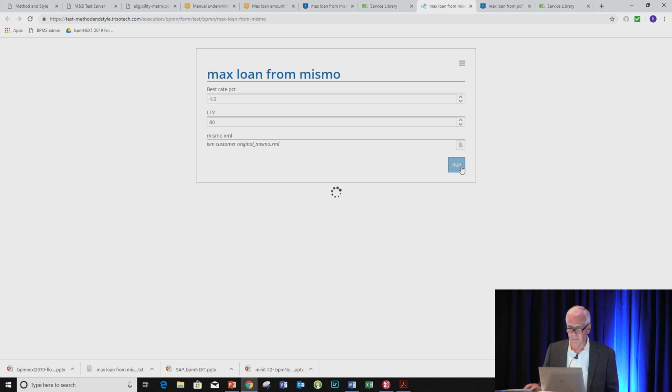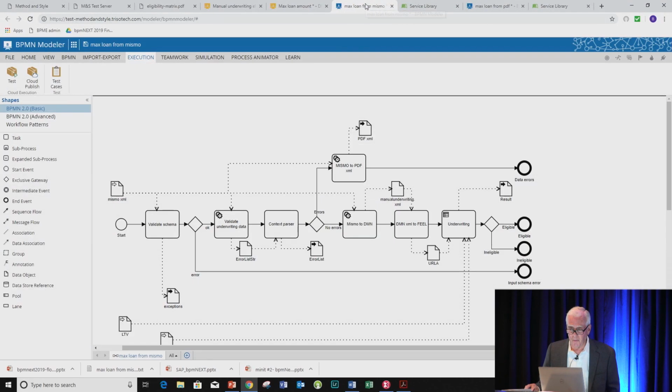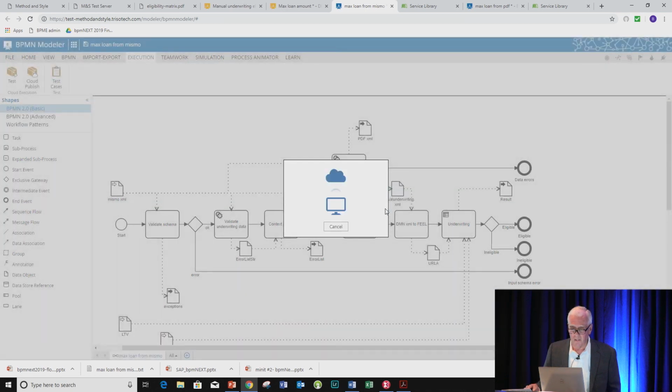And had trouble sort of waking up the service. I might have to, looks like it's not going to work here. Hang on. I don't know if it's a latency issue or another problem. Let me bail out of this. Try to republish this. The demo gods are not with me today.